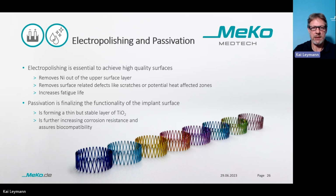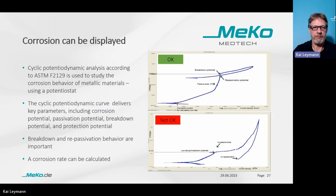And if the layer is thin, it would undergo flexibility without having open positions for nickel release and so on. But we also have methods to prove this. Corrosion can be displayed. That's the topic. Potentiodynamic analysis, according to an ASTM standard, which is F2129, is used to study the corrosion behavior of metallic materials. And of course, we also apply it on nickel titanium. The potentiodynamic curve delivers key parameters that tell us a lot about the corrosion behavior. And we can go through them real quick.